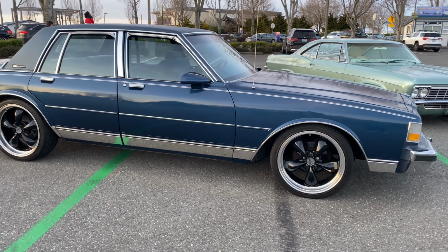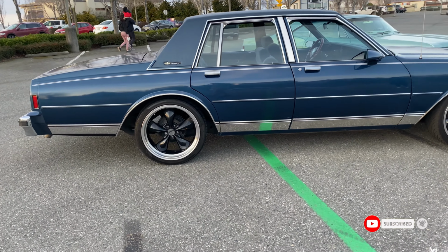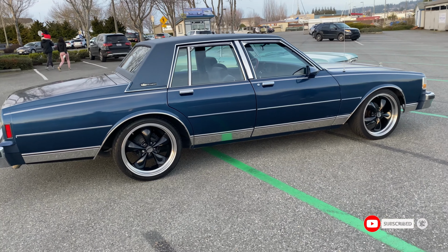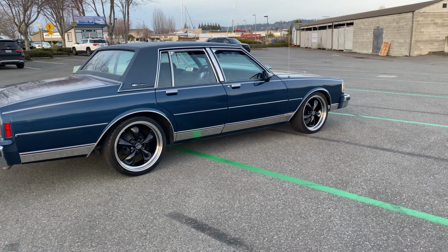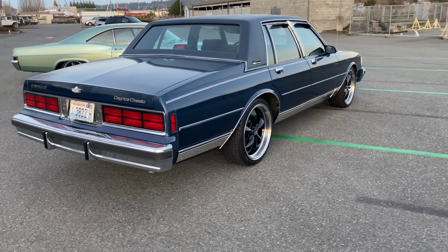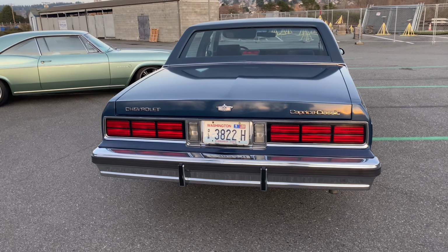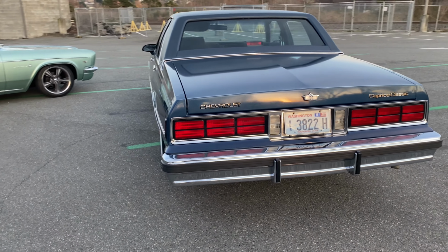So here we got the Caprice Classic. I found it funny how from the factory, when this car was brand new, they named it Classic, which is odd for a brand new car to be called Classic, but as we can see, this did turn out to be a classic, which is kind of cool.